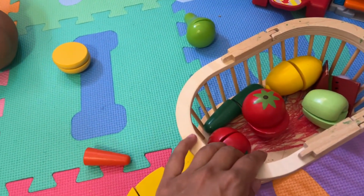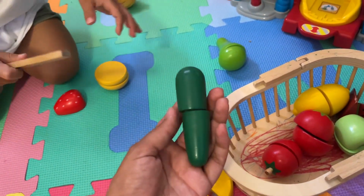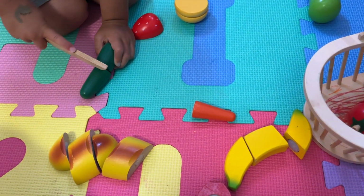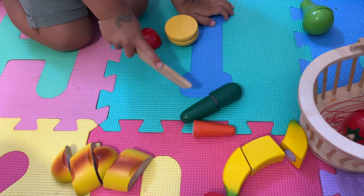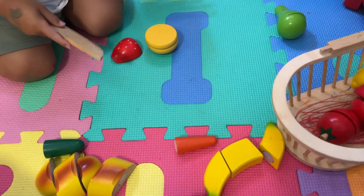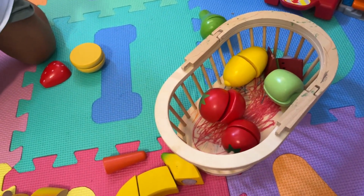You know what I haven't had? A dark green cucumber. Cucumbers are delicious and refreshing. Whoopsies. You gotta hold it with your other hand when you cut. Oh, or not.